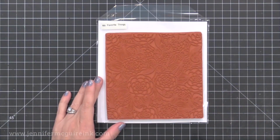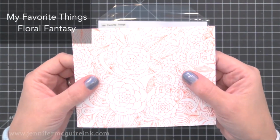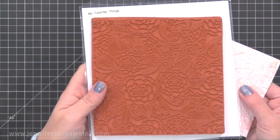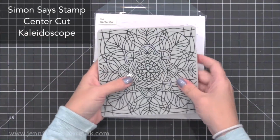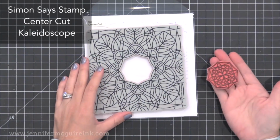Next, we have a cling stamp set from My Favorite Things that's called Floral Fantasy. This one, when you stamp it, reminds me of coloring book pages. So I've stamped this with black ink on white cardstock, and I just grab it along with some colored pencils, and I take it with me for some on-the-go coloring. It's just beautiful.